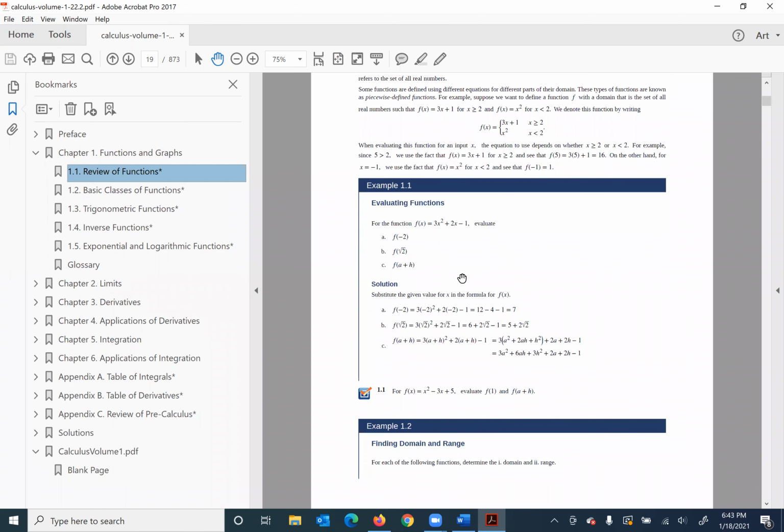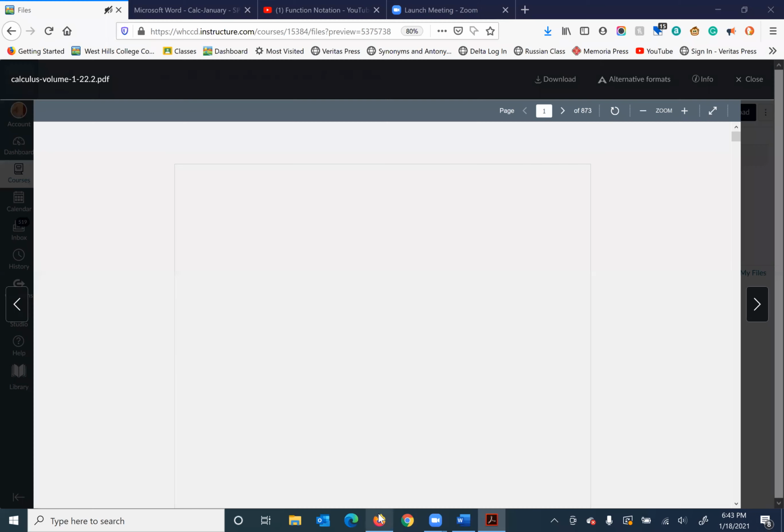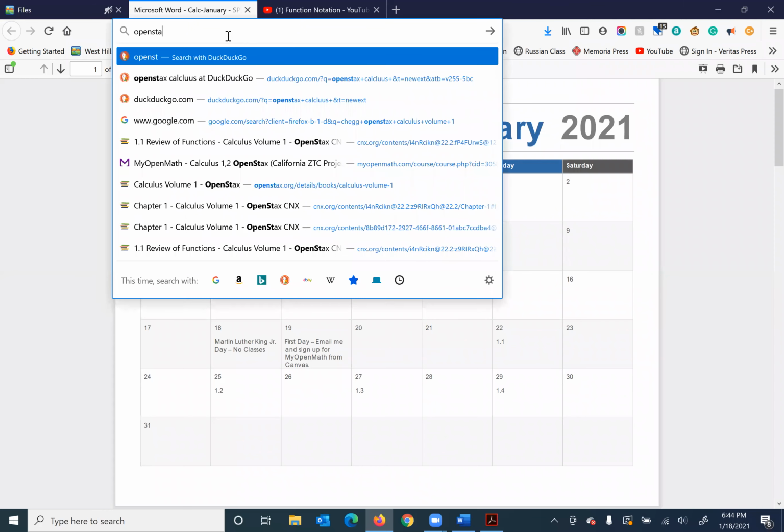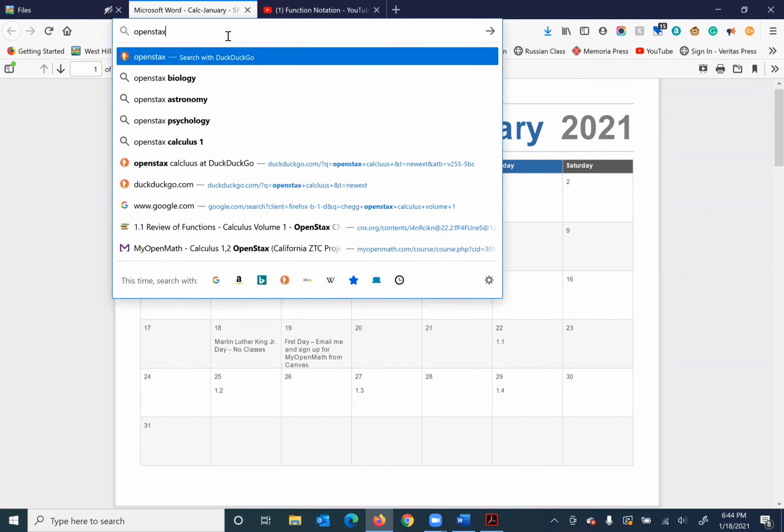All right, there's that. A better version. You guys ready for this? A better version of the textbook is right over here. If we click on this one here, you do have to go online. Where am I going to go? I'm going to go to OpenStax, because that's the publisher for the textbook.